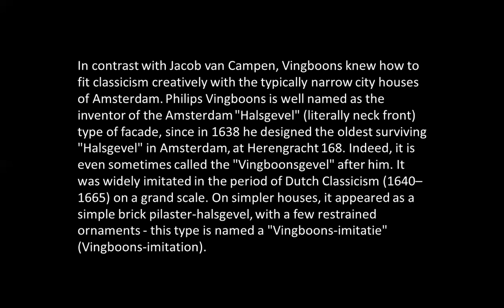So it's a type of building which is typical for Amsterdam, and we are going to see several examples. It was widely imitated in the period of Dutch classicism, from 1640 to 1665, on a grand scale. On simpler houses, it appeared as a simple brick pilaster Halsgebel with a few restrained ornaments. This type is a Vingboons imitatie.